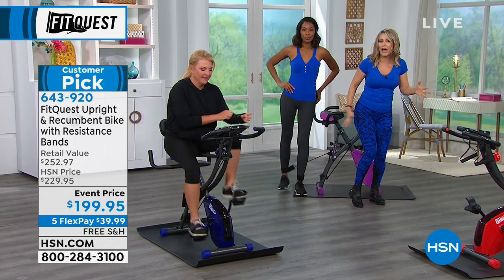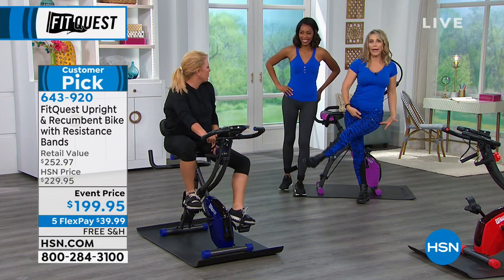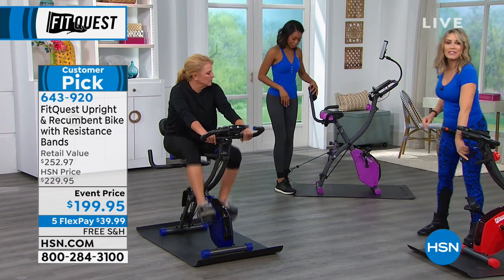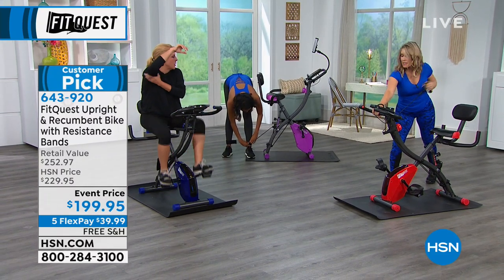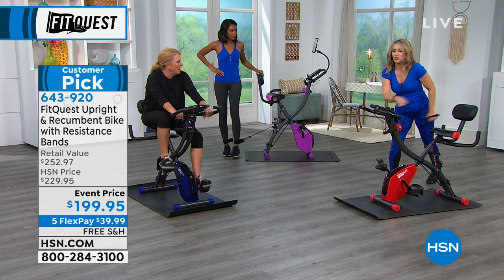It helps to work the saddlebags right here and the booty right here and the inner thigh. You could do it in a thigh workout. Some people will actually even take this and turn it into another workout station. Here, the back of the arms, that flabby part in the back of the arms. Getting rid of that wiggle underneath the arm, which is phenomenal.